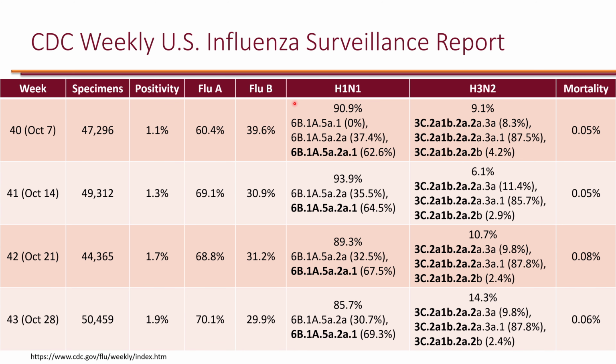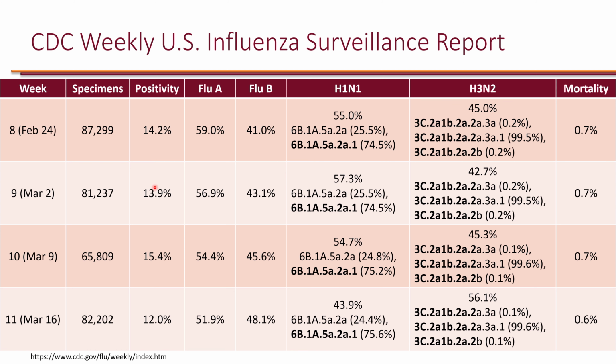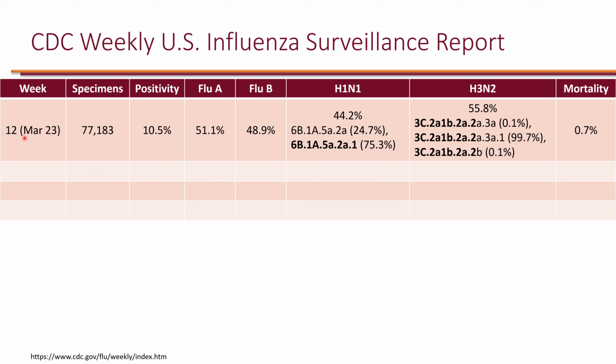Now, as we entered the 2023-24 flu season, we can see that up to week 40, 41, the flu activity was pretty low, under 2% positivity of all the specimens. As we went through October and then November, flu activity started to pick up, going past the 2% positivity rate, 3%, 4%. By the time we got through 2024, it had started to go down to 15.7%. What I'm not showing you here is the peak activity, but it started to go down throughout 2024, slowly going down through March, and essentially week 12, which is the latest data available right now.